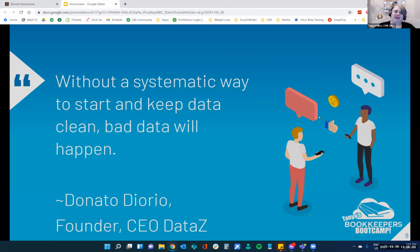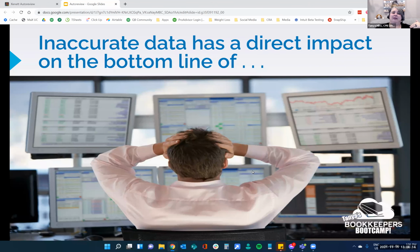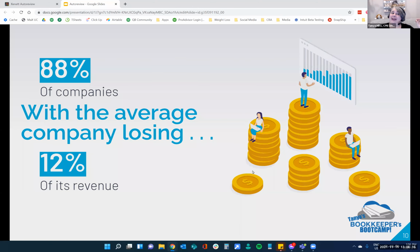Without a systematic way to start and keep data clean, bad data will happen. That is a quote by Donato Diorio, founder of CEO Data Z. Inaccurate data has a direct impact on the bottom line of 88% of companies, with the average company losing 12% of its revenue. Those are some pretty staggering numbers.